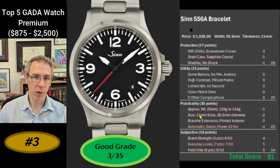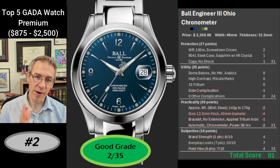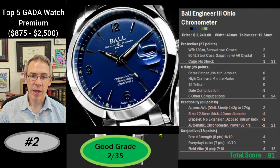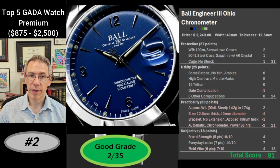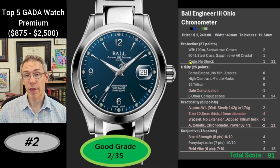Total score is 91. Second place is the Ball Engineer 3 Ohio Chronometer. $2,249, 40 millimeters, and 12.5 thick. And yes, it's a chronometer. That's awesome. And you see 1000 Gauss here. It has a Faraday cage. So that's very good. High resistance to magnetism.